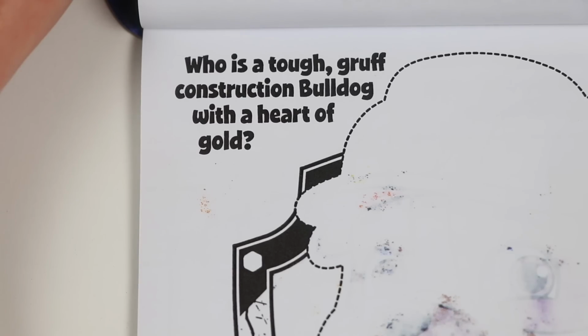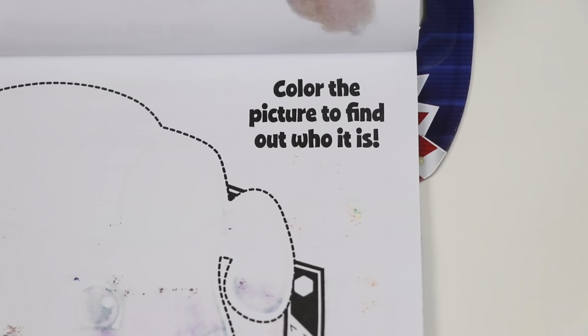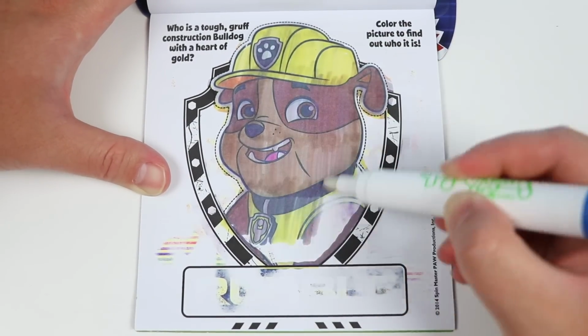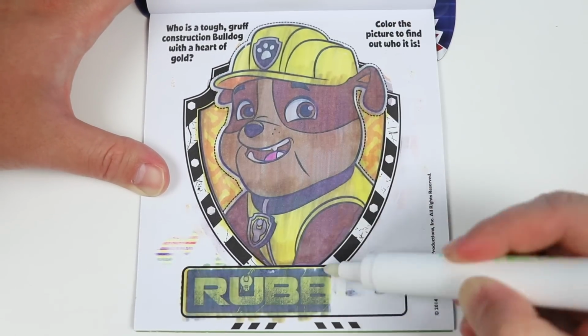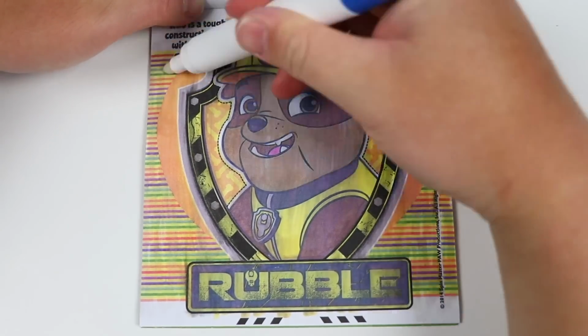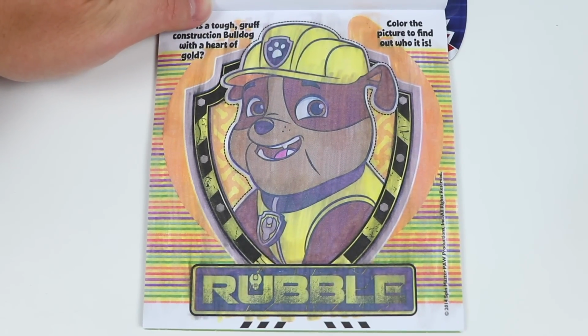Who is a tough, gruff construction bulldog with the heart of gold? Color the picture to find out who it is. It's Rubble the Construction Pup. Here's a closer look.